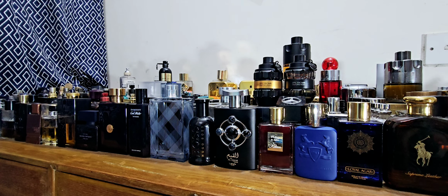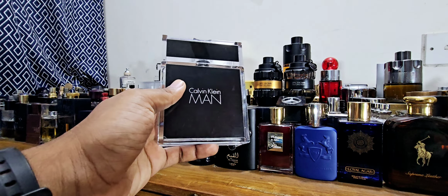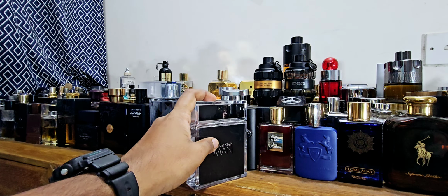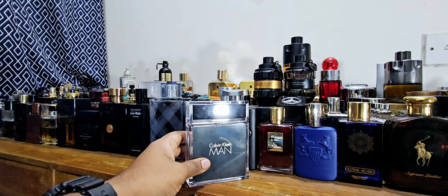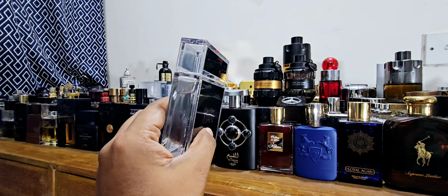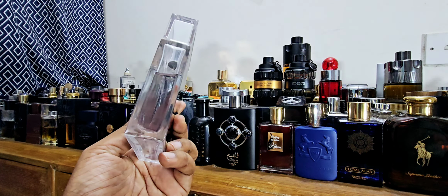First fragrance I'm going to show you here is Calvin Klein Man. This perfume was a big fragrance, almost like Calvin Klein's big fragrance back in the days when I started watching the reviews. I saw many reviews on this, like Mark reviewed, few other big reviewers reviewed it. Nowadays, I think this bottle is gone. They have made a new packaging, but these are the old style bottles.